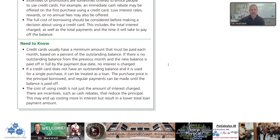All right. What do you need to know? Credit cards usually have a minimum amount that you must pay every month. So when you get a credit card, if you don't have one already, many of you I don't think can have one yet. You've got to be 18, I think. Anyways, when you get a credit card statement, it'll say here's your balance. This is what you have left that you can charge to the card, because there's usually a credit card balance limit, and that should be on here too. And there's also a minimum payment and when it's due.